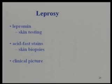Now, there is something equivalent to the PPD or tuberculin test in leprosy, and that's skin testing. Again, this is an acid-fast organism. This is still mycobacteria we're talking about, not Nocardia, not Corynebacteria, not Actinomyces, etc. So the acid-fast stain is also very useful in leprosy. And the clinical picture is sure useful. And you've seen the clinical picture, of course, there were severe cases I've shown you. But the clinical features are, of course, very important in the diagnosis of leprosy.